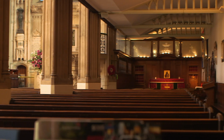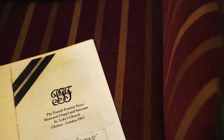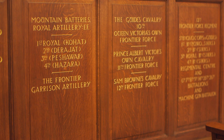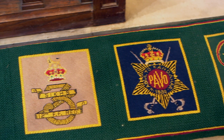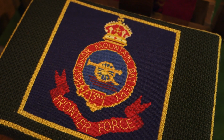We're lucky enough to host the chapel of the Punjab Frontier Force, which is in our side chapel and which we use every day. And it's a great delight to use it, but also a painful reminder at the same time, because if you look carefully at what's there, it reminds us of the places we still hear about in the news, a daily reminder to us of the relevance of not only past imperial wars, but today's conflict in our world.